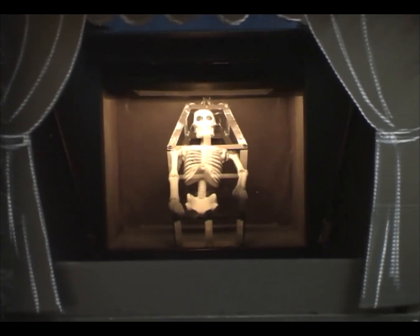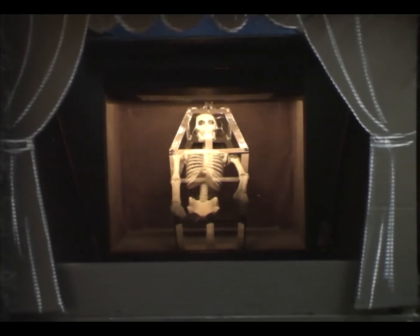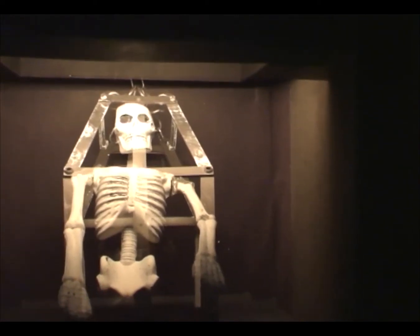In 3D space, up comes the skeleton. And as the lighting ratio is changed, the skeleton comes and goes, and it's gone, purely by illuminating the skeleton that's at 45 degrees off the mirror.